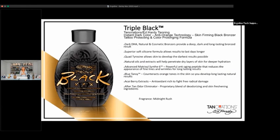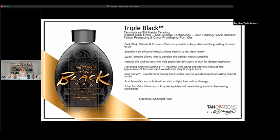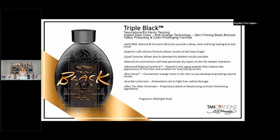And next, out of our Ed Hardy collection, we have Triple Black. So this is our newest, darkest lotion from this line. It's in one of these bottles right here, and it's gonna have DHA, natural, and cosmetic color. So it has all three, so it's gonna be really, really dark. I love tanning with this one because it gets me so dark in one session.